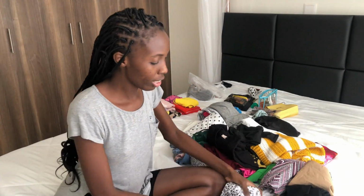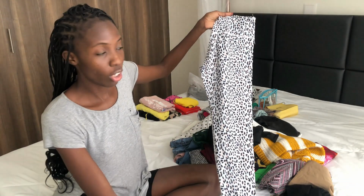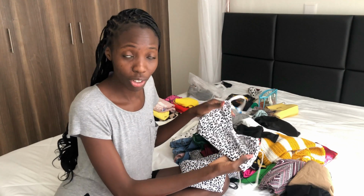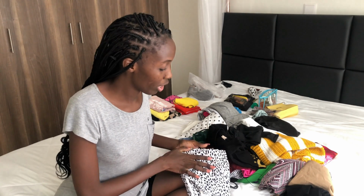I carried 2 pairs. These are basically leggings. They are so long, guys. These are basically leggings and it comes with a sports bra. I got this from Kilimall as well. I'm not sure if it's still there, but I'll leave a link so that you check if you are interested.